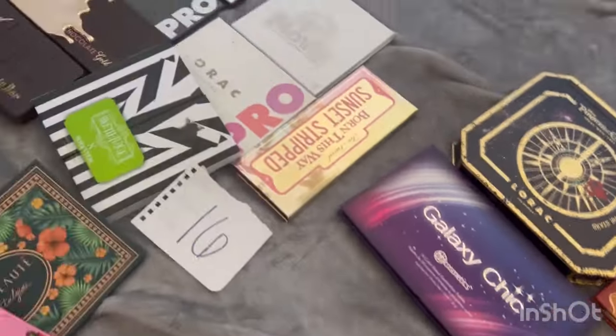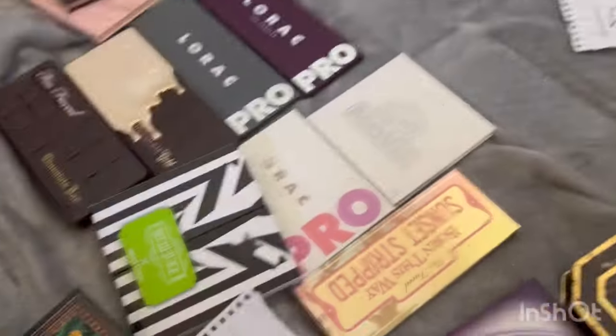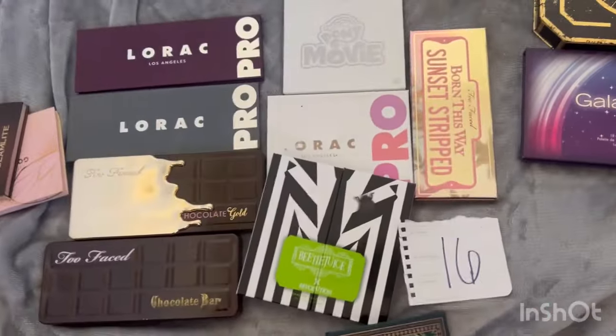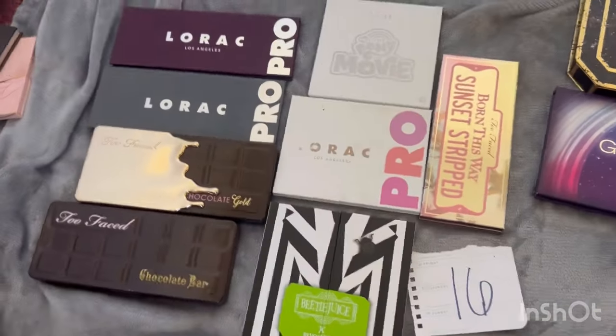Okay. Not doing so great with decluttering this time. We've only decluttered 4 so far. Okay. Here is the 16, those are declutters. These are the 16 pans right here.